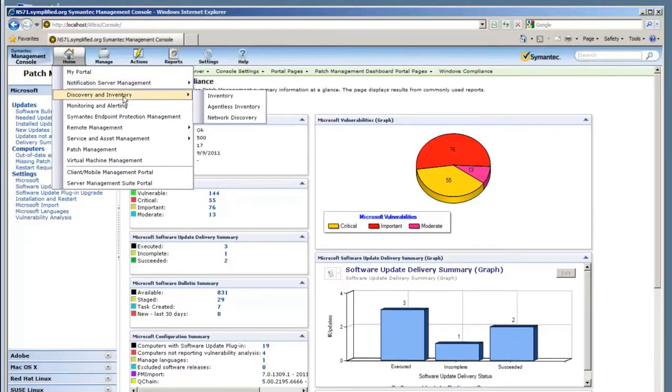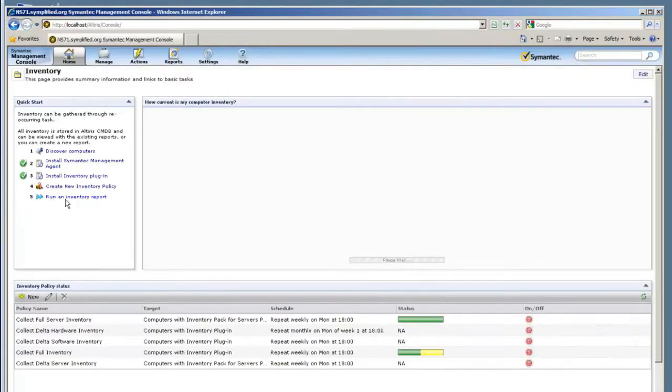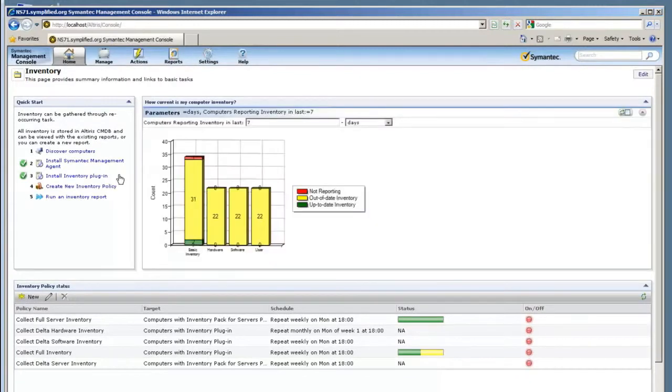Let's look at some of the inventory information. What we have, in a lot of the screens, are quick starts, and this gives us like the top 5 things that we need to do. We need to discover computers, install the agent, install the inventory plugin, create an inventory policy, and then run a report.